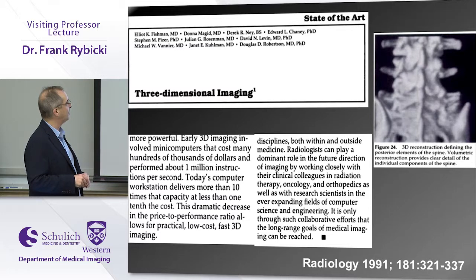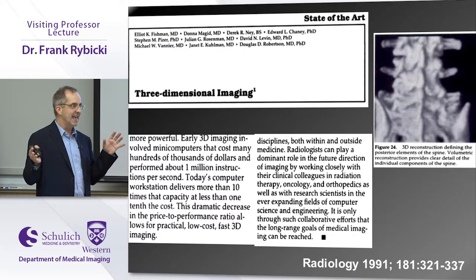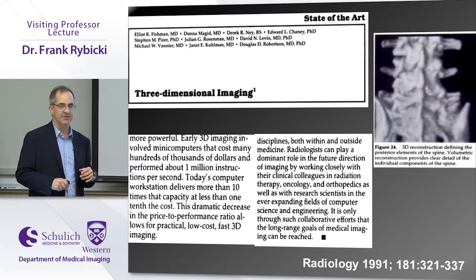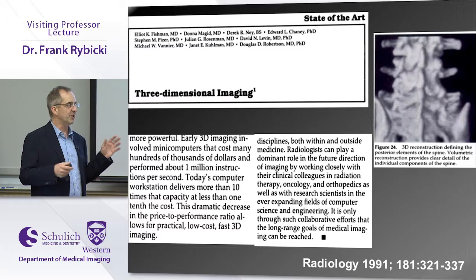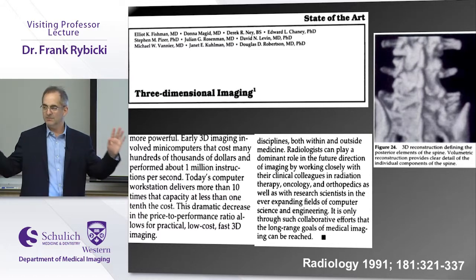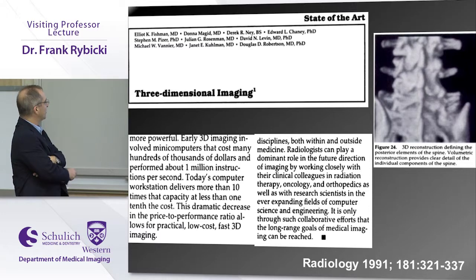This is Elliott's picture. And in 1991, the concept that you could take a whole set of CT scans and put them electronically together to look at a spine. This is the first reformatted image that's ever been published. Again, no one ever even considered that you could do that, right? So the idea that you could take a data set and look at it on a single image was completely revolutionary and blew people out of the water. And if you read what Elliott said, it's exactly the same for 3D printing now.